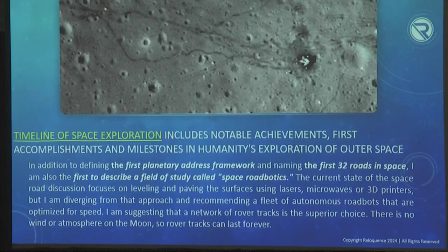Going back to what I talked about, really probably for our purposes, rover tracks are sufficient as a road. And this is the Apollo 17 landing site, and these are the Apollo 17 rover tracks. Of course, they don't really go anywhere, they just loop around, but they're still, 50 years later, viewable from space, perfectly adequate as a track that you can follow.